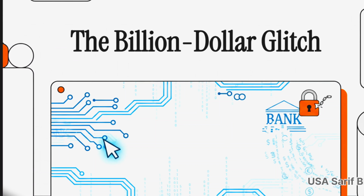We're about to dive into one of the most audacious heists of the 21st century. But forget what you see in the movies. No masked gunmen, no explosives. This was a completely digital raid, pulled off with just a few keystrokes. And the craziest part? It all kicked off with the most mundane office problem you can possibly imagine.